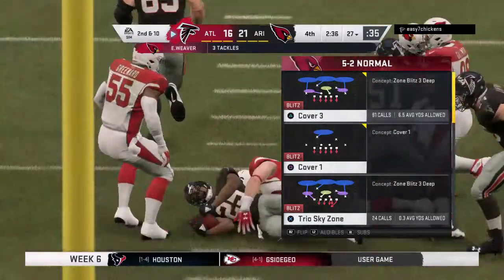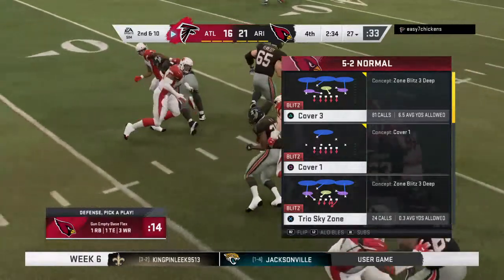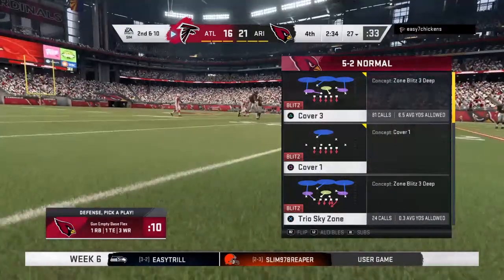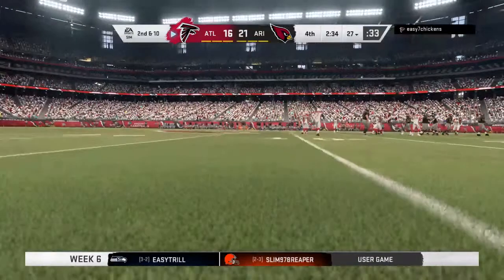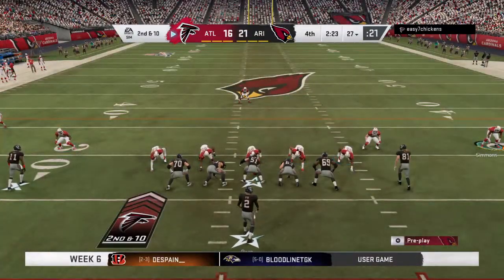No gain on the play. It'll be 2nd down. Perfectly designed blitz right there. They took that one from the grease board to the field because they were able to free up their linebacker to get into the backfield and spill the play. So after the run for no gain, here's 2nd and 10.